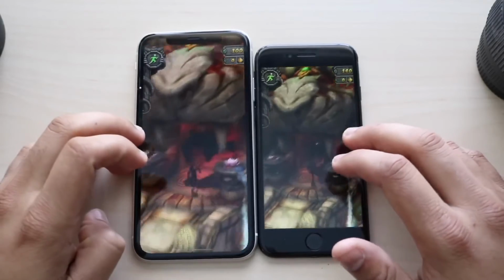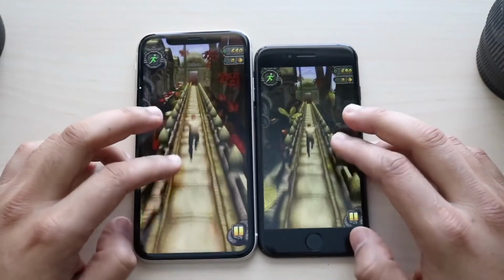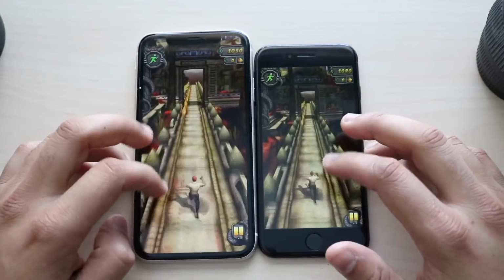If we get into some gameplay, let's see if there's any glitchiness on the 7. And there doesn't really seem to be. They both seem to be doing pretty well. This isn't a crazily intensive game anyways.